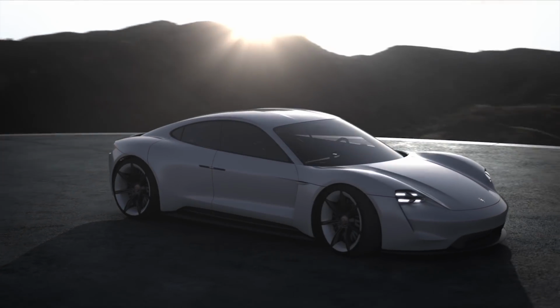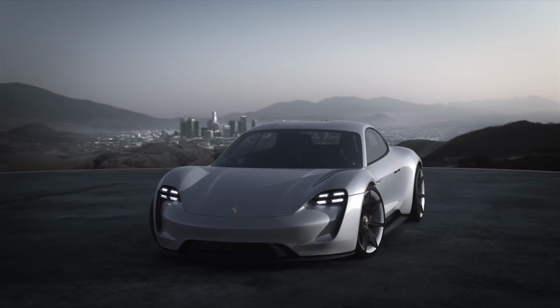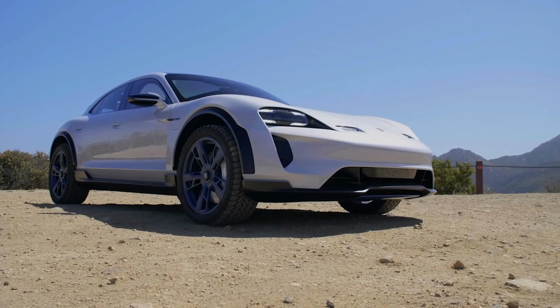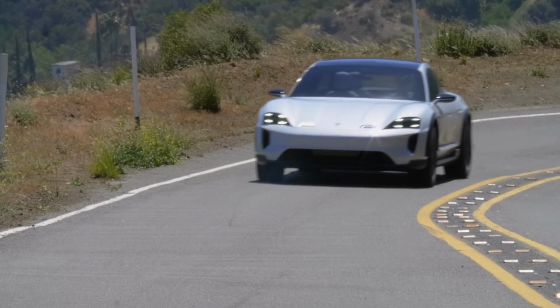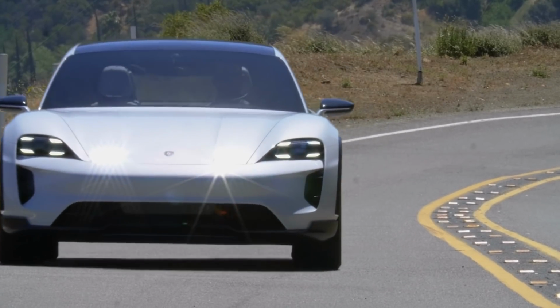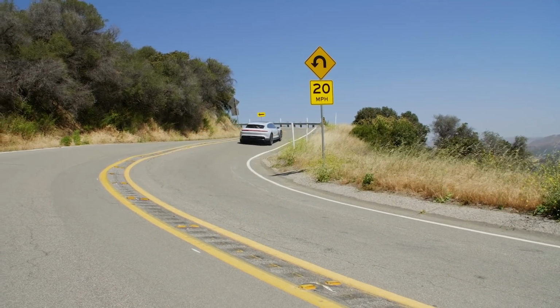But first, a little bit of history. The Taycan is the production version of the Mission E concept, which debuted way back in 2015. We've seen that car multiple times since then, and last year I even spent some time behind the wheel of its first derivative, the Mission E Cross Turismo. But those were all concepts and prototypes.